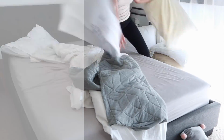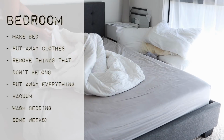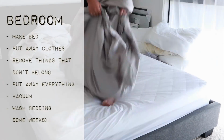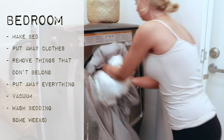So for my bedroom, I like to wash my sheets every week, or every second week. I don't spend every night at home. I do spend multiple nights a week at Dan's house, so it just depends on how often I've been at home as to how often I like to wash my sheets. So I've included them in my weekly routine anyway, and there's nothing better than freshly clean sheets, especially if they're so warm out of the dryer, which is awesome.